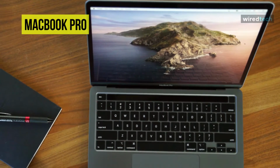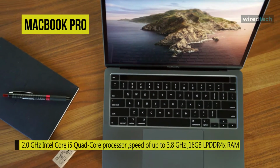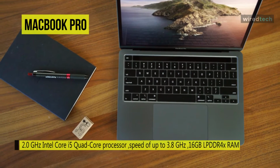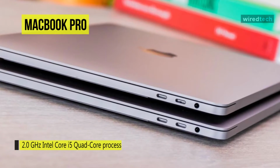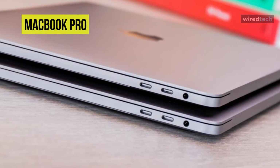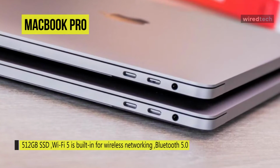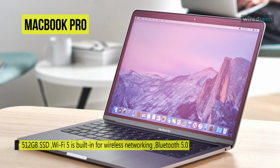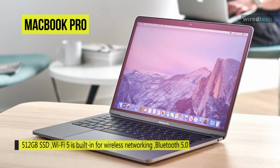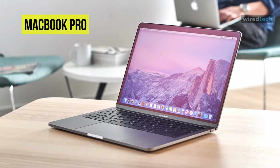It is powered by a 2.0 GHz Intel Core i5 quad-core processor that features a burst speed of up to 3.8 GHz, while 16GB of 3733MHz LPDDR4 onboard RAM helps to ensure smooth multitasking and also allows the computer to access frequently used files and programs quickly. For long-term storage of your files, this MacBook Pro is equipped with a 512GB SSD. Wi-Fi 5 is built in for wireless networking, and Bluetooth 5.0 technology will allow you to connect additional compatible peripherals.